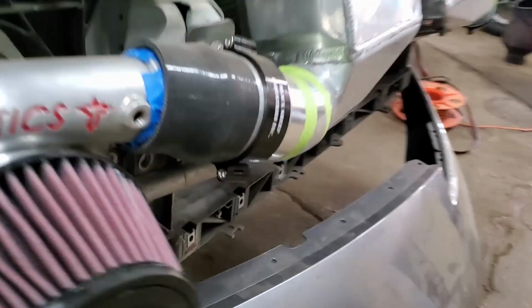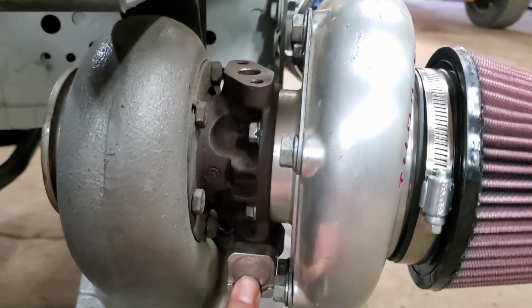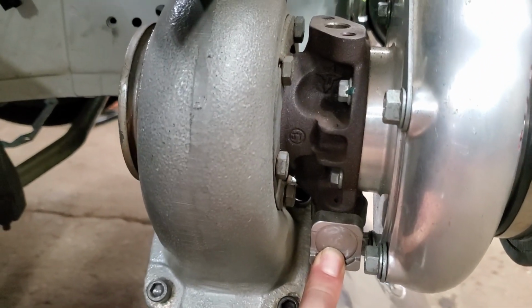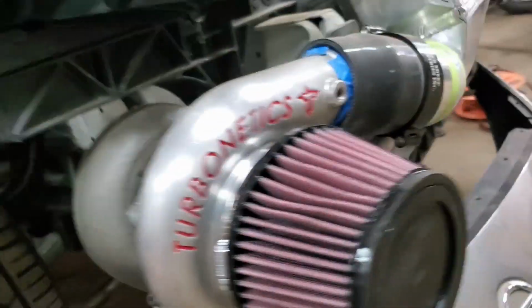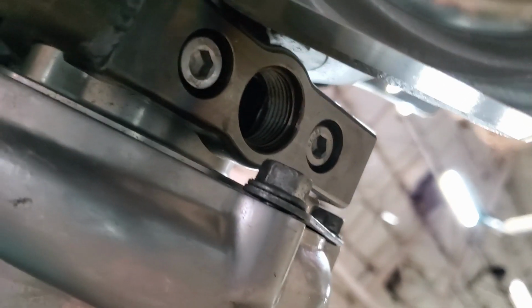Oh yeah, I don't want to leave out Maven. I don't know if you can see here. Here's the Maven mount. The turbo is actually hooked up right to this. Let's see if I can get a better view. There it is. That's the drain outlet.